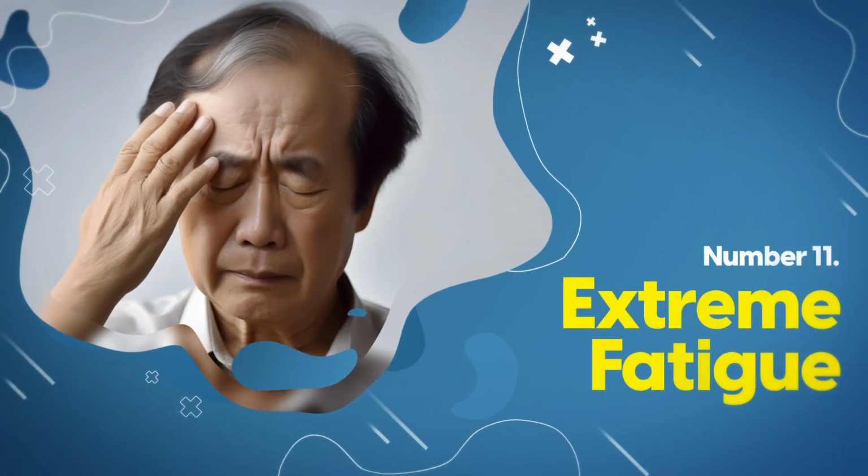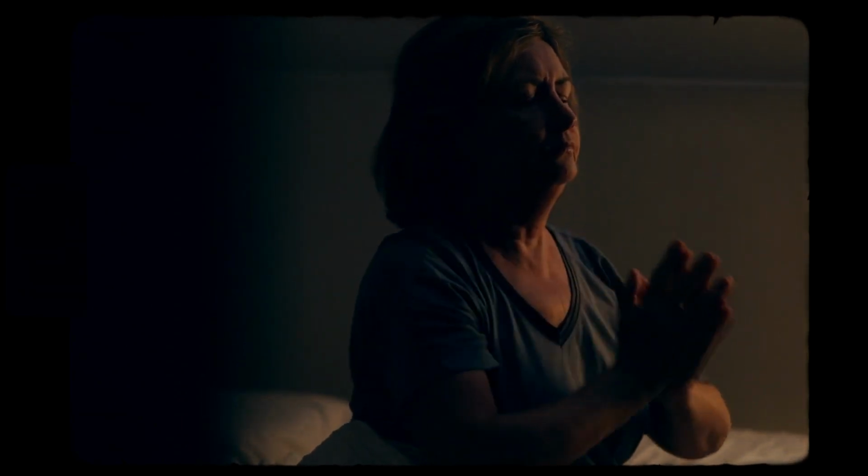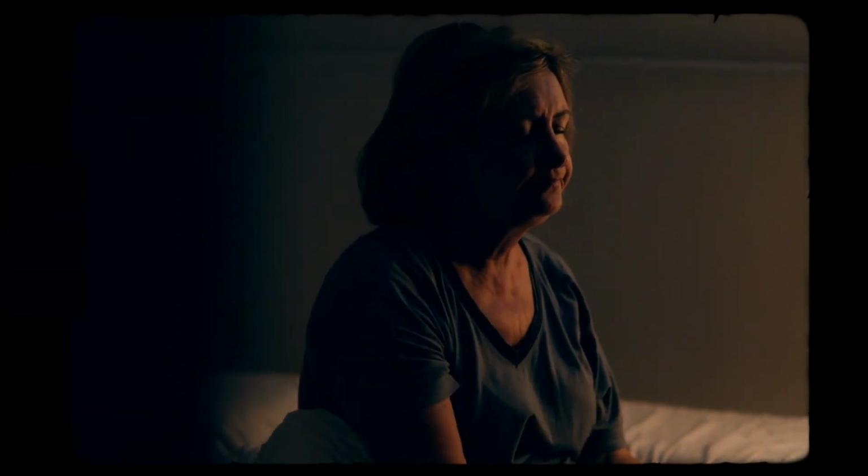At number 11, extreme fatigue should never be overlooked. It's normal to go through phases in life of feeling tired, especially if you have kids or a demanding job. However, when fatigue becomes overwhelming and persistent, it's a red flag that something's not right.